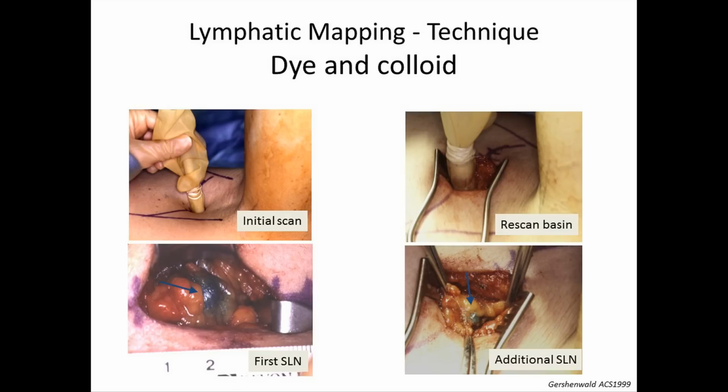Now moving down to the lower left panel, one could see with a small incision, only about an inch in length, a blue lymph node that's been identified. And then moving now to the top right panel, one could reintroduce the gamma probe after that lymph node is removed, rescan the area, and look for additional areas of increased radiotracer uptake activity. Here another blue-stained lymph node was identified and removed.